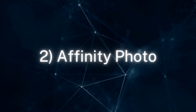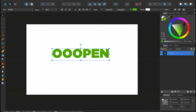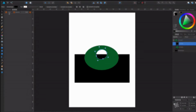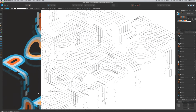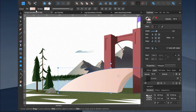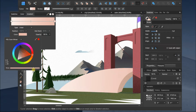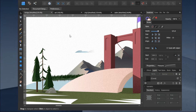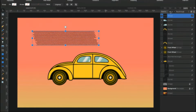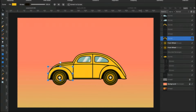Number 2. Affinity Photo. Affinity Photo has professional standard editing features, and it can handle raw editing, HDR merge, panoramic stitching, focus stacking, batch processing, 360-degree image editing, non-destructive layers-based editing, and smart objects. It can also handle PSD files without an issue, so if you're sick of Photoshop's running costs and want to jump ship, you'll still be able to work with all your in-progress files.